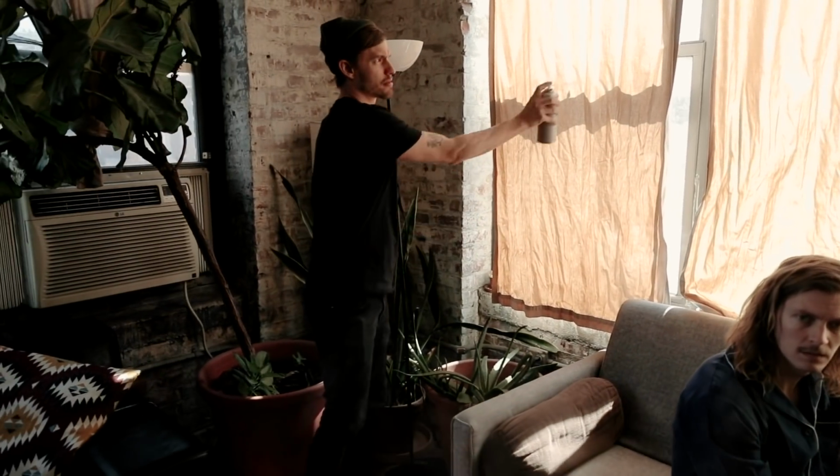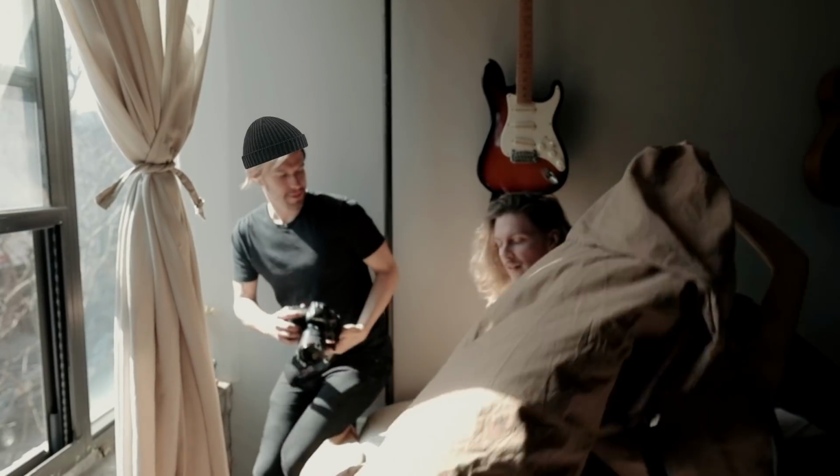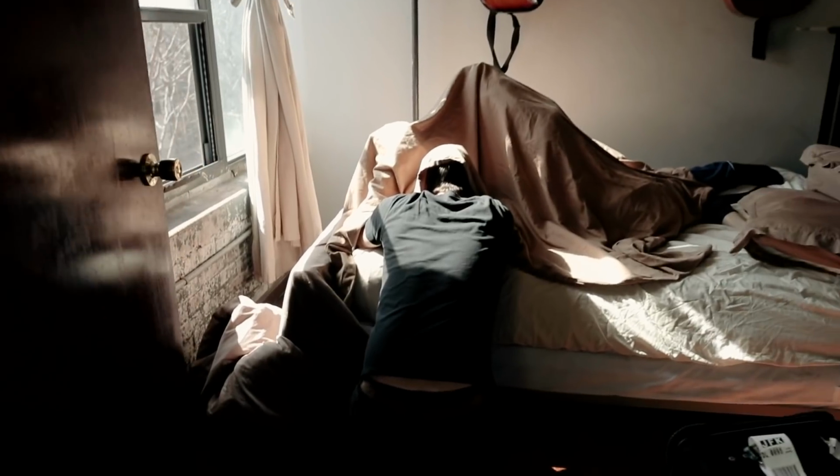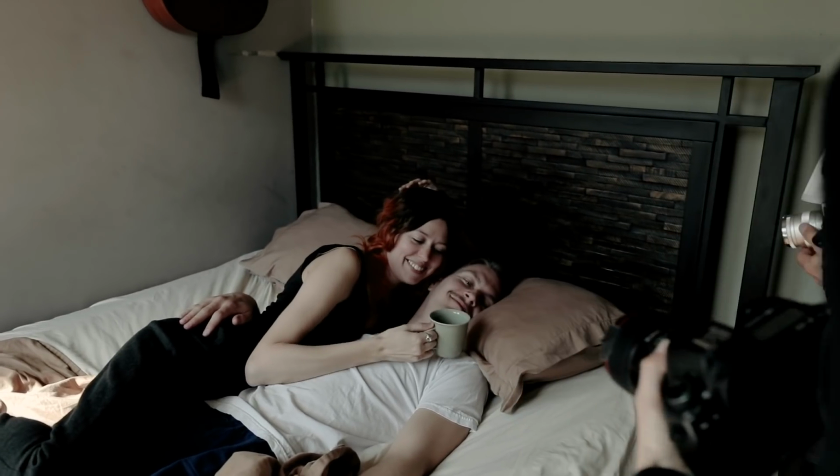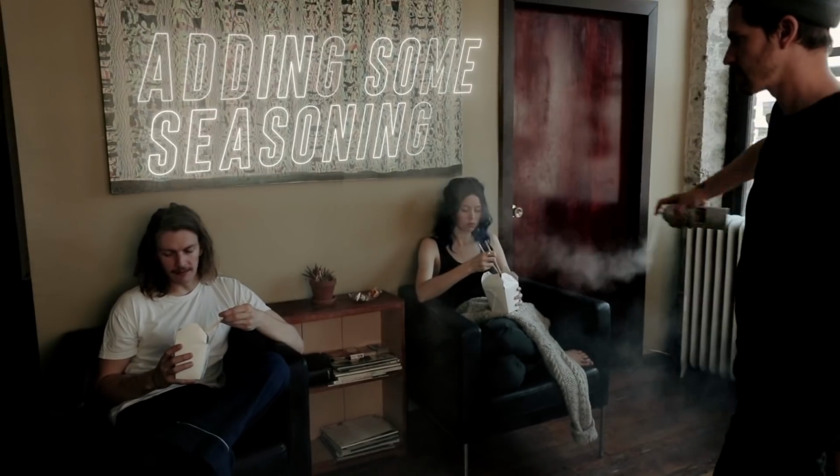Another thing I want to mention is that shooting in New York is so much different than shooting in Los Angeles, because if you shoot for 2 seconds on the sidewalk in Los Angeles, someone tells you to put away your gear or they'll give you a ticket. But in New York, you can shoot as long as you want, wherever you want, it seems like.